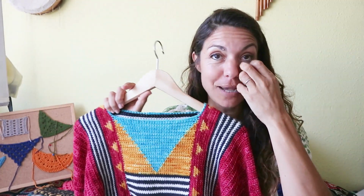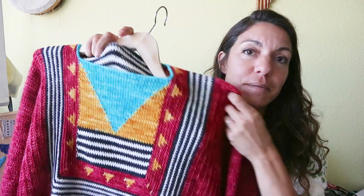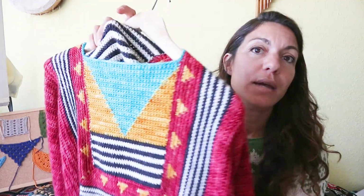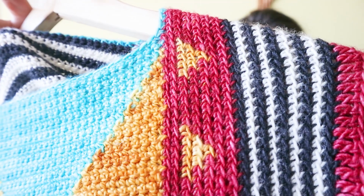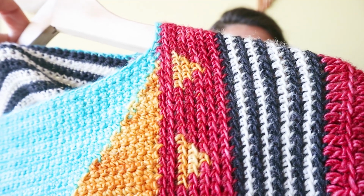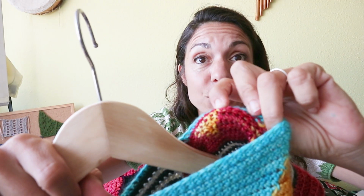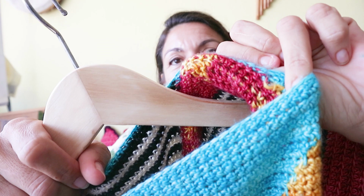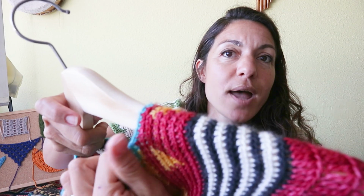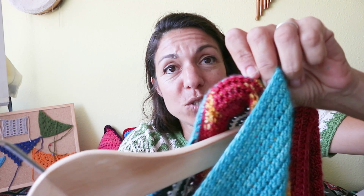Well, I was saying that I joined the front panel and the back panel with the tapestry technique. You see, it is only working the single crochet in the back loop from the previous row, and hiding the color that you don't work between the stitches that you are making. You see, you don't have strands, either in the front or in the back. There are no strands. The strands go between the fabric.